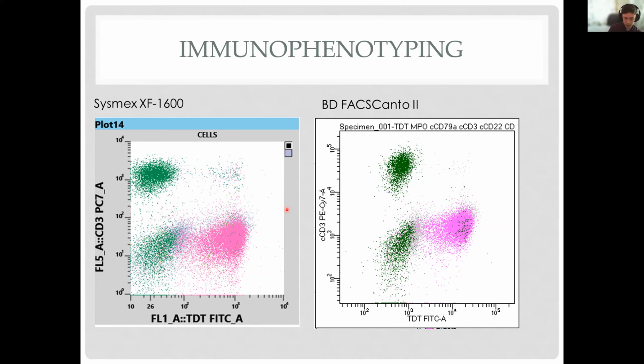And I should say at this point that our acute panel covers various other myeloid, T and B cell markers, but I've only shown the positive antigens in this case. So we have excluded the other phenotypes. And then blasts are positive for TDT. So it's a primitive lymphoid marker, which is most often but not exclusively expressed in acute lymphoblastic leukemias.